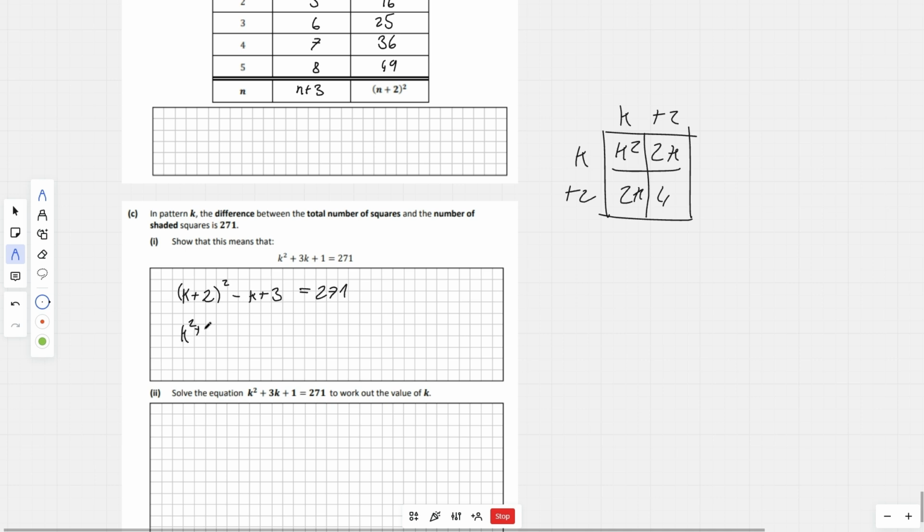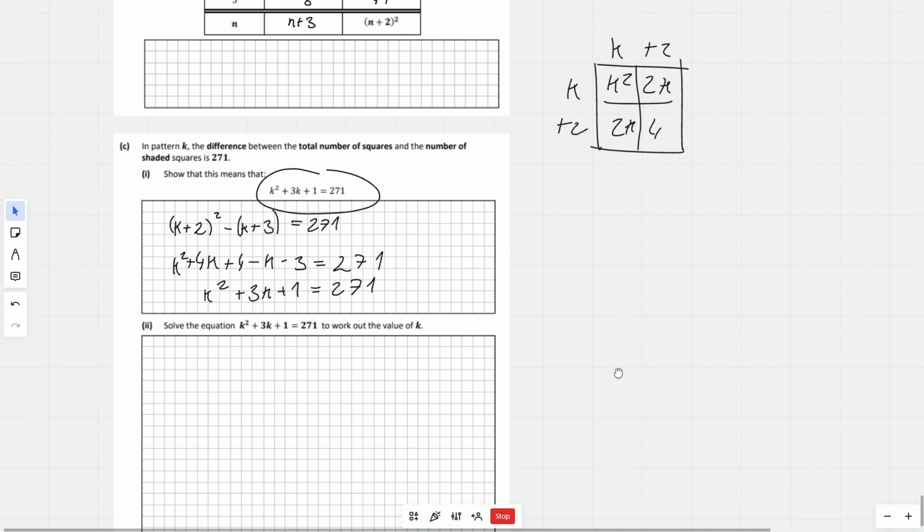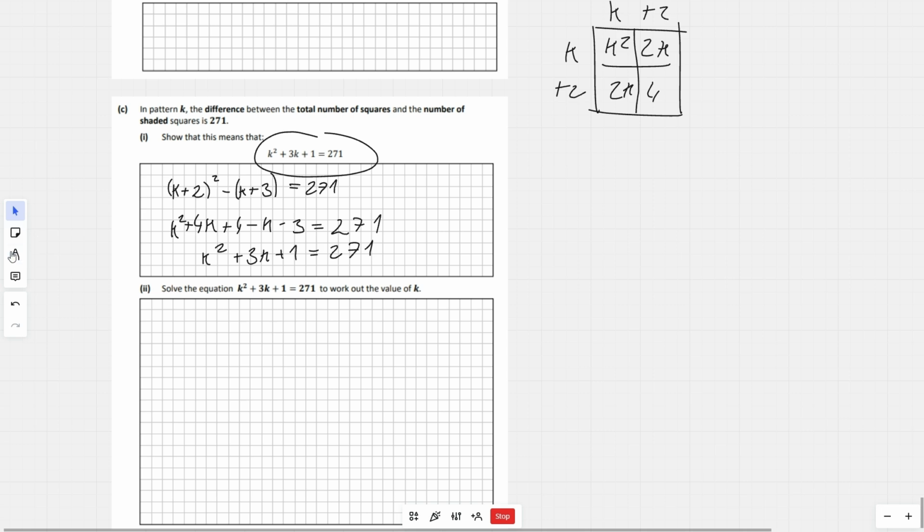So k squared plus 4k plus 4 minus k plus 3 is equal to 271. Now what we have to do is put the like terms together. So there's no more k squared, plus 4k minus k, that will be plus 3k. Or sorry, because it's a minus, this should have been put in brackets. So this here changes to a minus 3 actually. So then 4 minus 3 will be plus 1, is equal to 271, which is what we have there. So that's how we show that this phrase translates into this equation.